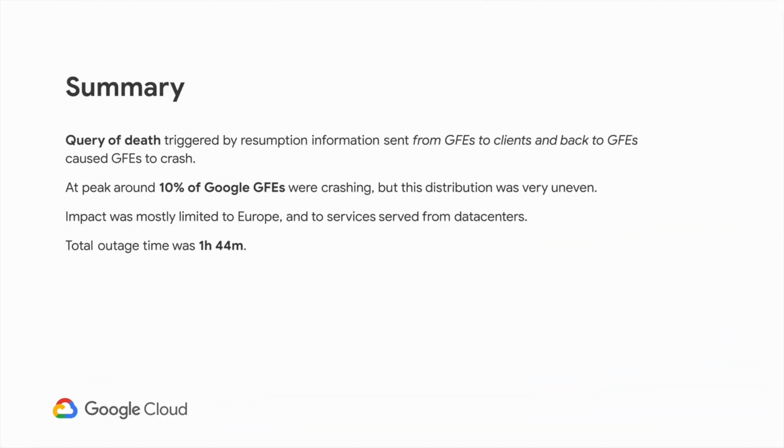To go over the issue, there's a query of death that is triggered by resumption information sent from a GFE to a client back to different GFEs. At peak, around 10% of all Google GFEs were crashing, but it was very uneven, with most of them being in Europe. The total outage was 1 hour and 44 minutes, which is a very long time to have 10% of your fleet crashing.